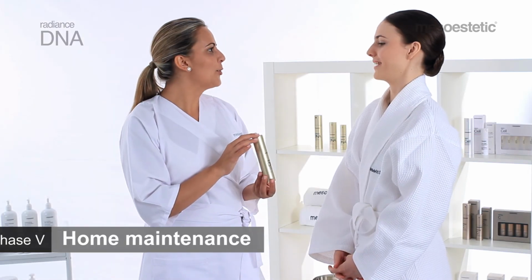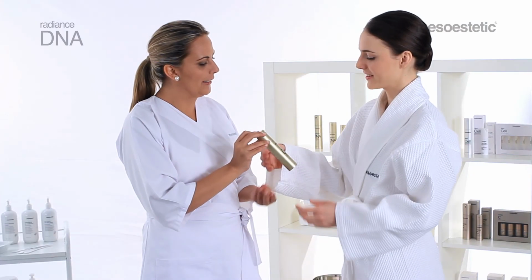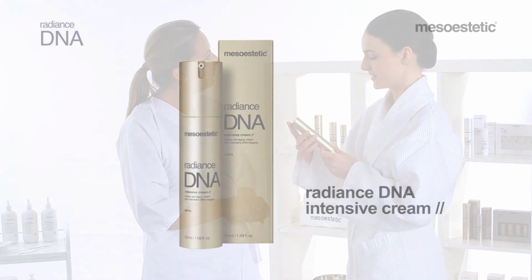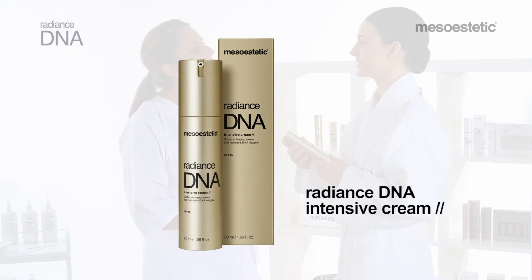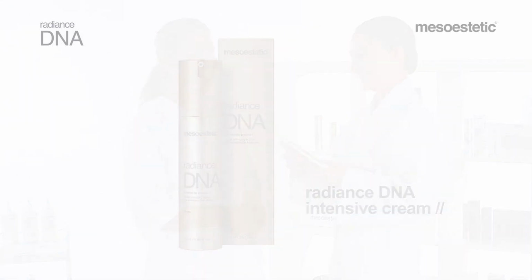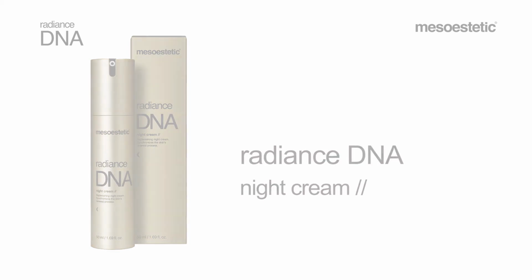Phase 5, home maintenance. The Radiance DNA Professional Treatment Pack contains a bottle of Radiance DNA Intensive Cream for home maintenance of the results obtained in the beauty salon. Maintenance is completed by the use of Radiance DNA Night Cream. Night cream that synchronizes the biological cell clock and stimulates cell activity during sleep.